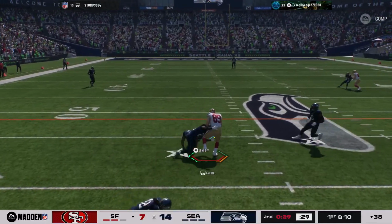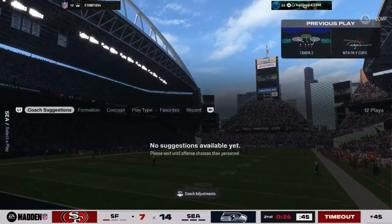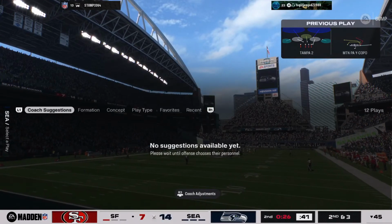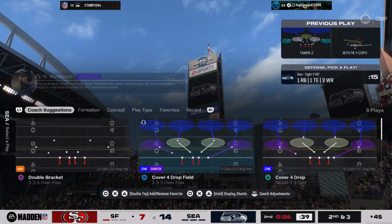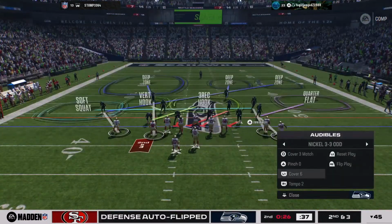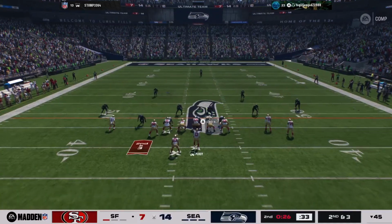Throw over the middle, pulled in here by Farrell. And able to break one tackle, but then quickly brought down. But a nice little gain. Now San Francisco going to call their second timeout as they'll stop the clock with 26 seconds to go until halftime. Now they'll change things up.